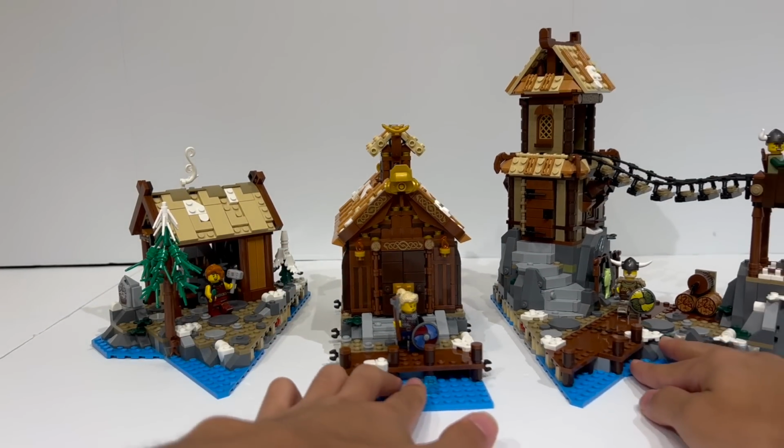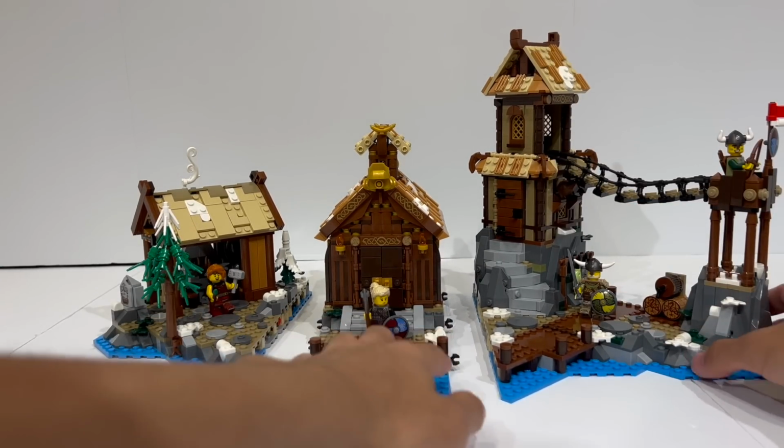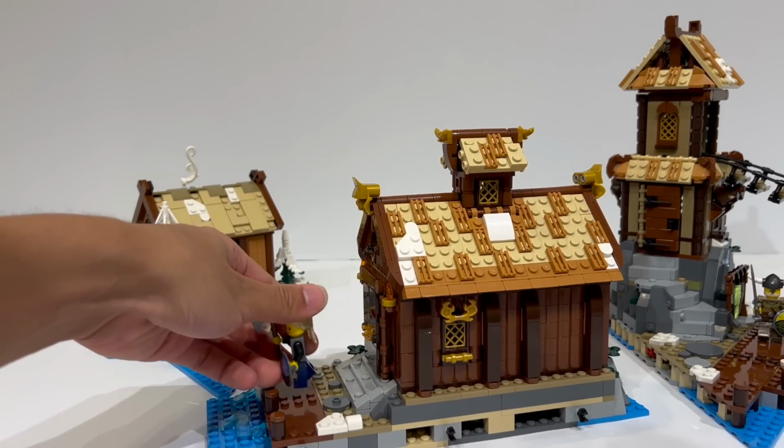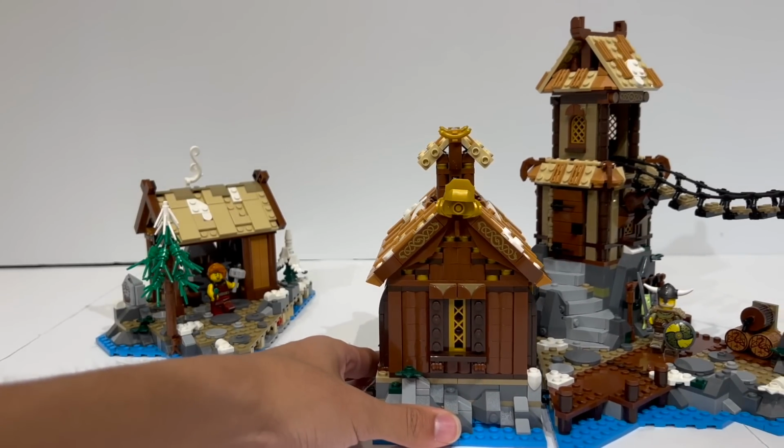The way the manual is split up is that you can actually choose to build each one of them individually. So you could technically build this with 2 other friends, which is a really nice initiative that LEGO has been doing for a lot of their modern sets, allowing you to build sets with friends.